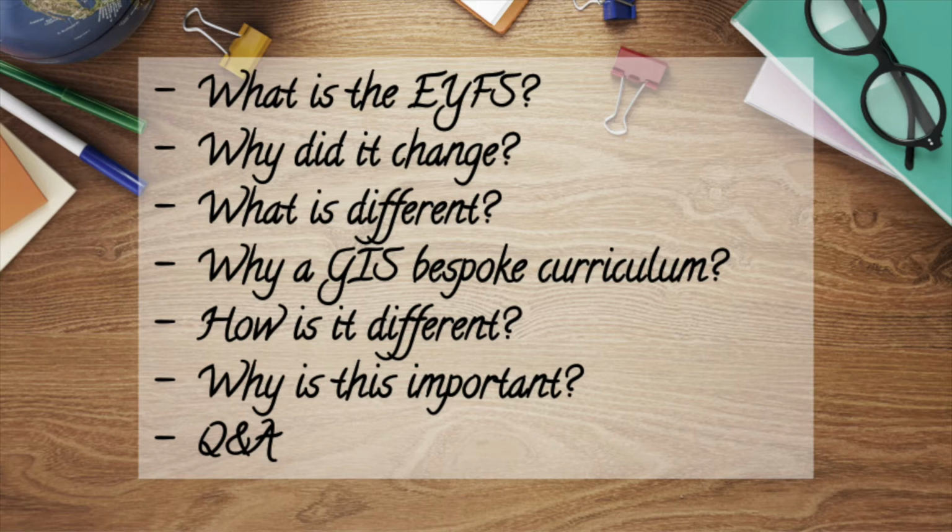Now, I can't see faces, so if you have questions throughout the presentation, if you can maybe just type that into the chat box, and then we can get to that at the end so that we don't have to interrupt the flow of things.